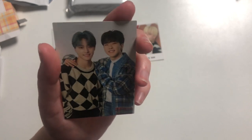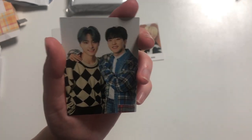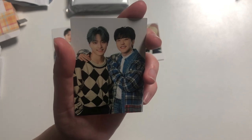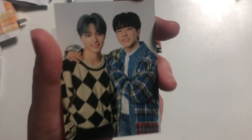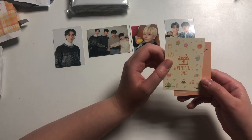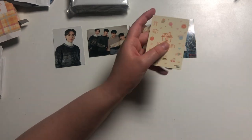Oh my god, why does Hoshi look like a granddad? Hoshi looks like a granddad being like, my son going off to college, I'm so proud of you, fighting. Oh my god, Hoshi is so funny. This one has a cool background. What is this all about? Okay, I'm not gonna look at that one because that has a signature.